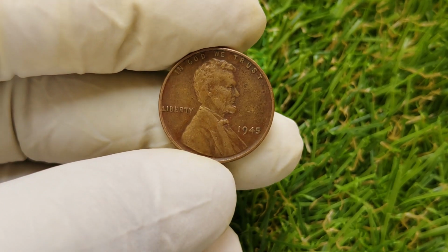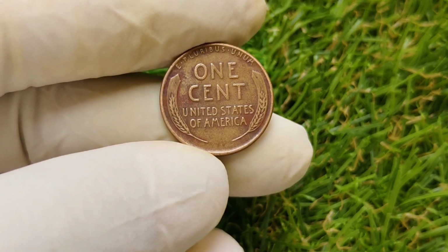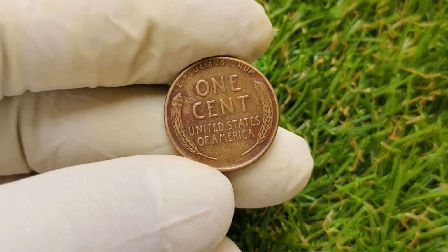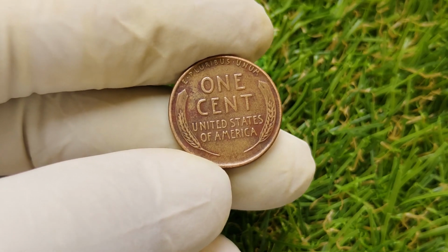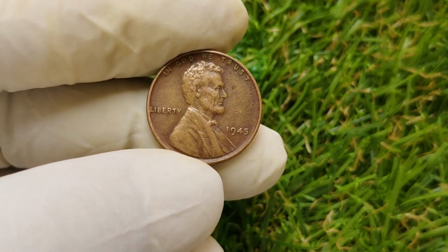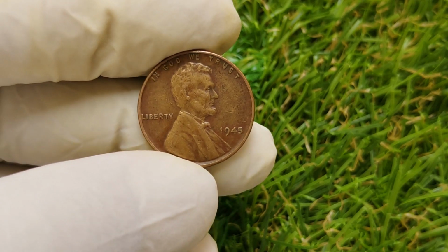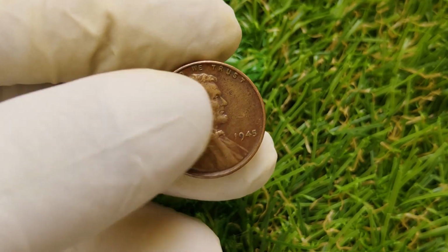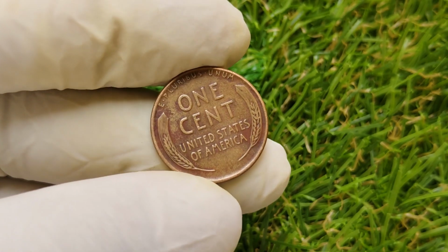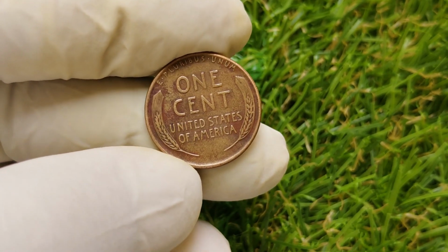Now let's talk about error coins. This is where the serious value comes in. Some 1945 pennies have off-center strikes, double dies, or clipped planchets. These errors can be worth hundreds or even thousands of dollars. For example, a 1945 D penny with a strong double die obverse has sold for over $1,000 in high grade. Another example is a 1945 S penny with a repunched mint mark, which is highly sought after by collectors.